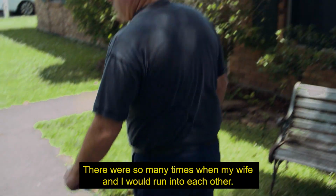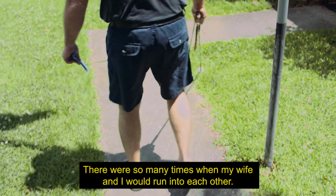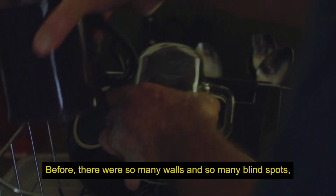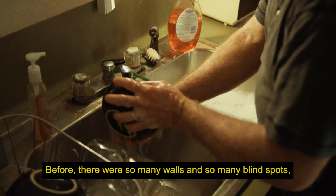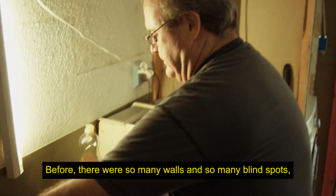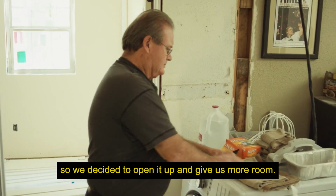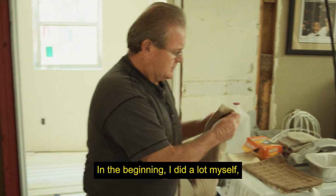Subtitle: There were so many times when my wife and I would run into each other. Inside, he takes dishes from a drainer. Subtitles: Before, there were so many walls and so many blind spots. So we decided to open it up and give us more room. He reaches for towels on a washing machine then moves down a hallway.